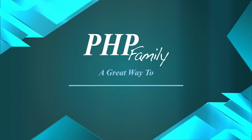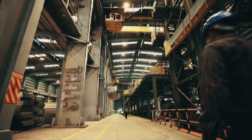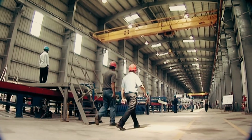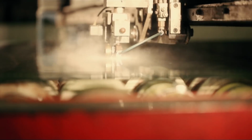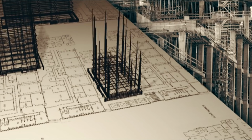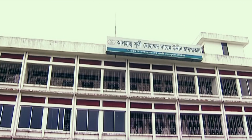PHP Family is one of the most diversified and eminent business enterprises of Bangladesh. Beginning with a wide range of flat to long steel products and establishing the first float glass industry in Bangladesh, PHP has set the pace of growth with its continuous expansion into aluminium, textiles, power generation, petroleum, real estate, equity management, agro, education, and healthcare.